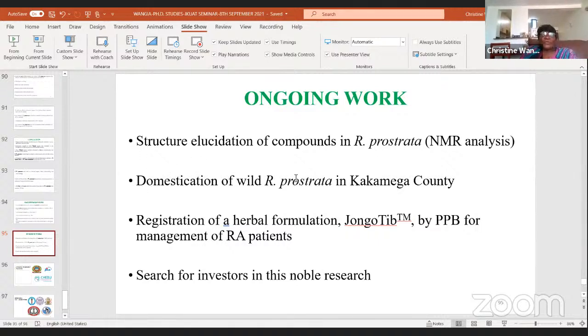Another thing that is going on is that these species are wild, and they are perennial. So to get them from the wild, I had to time when it would rain. And for that reason, I did the soil analysis of the natural habitats of these species and compared it to the soil in Kakamega County. And then there's domestication of Ruellia prostrata in Kakamega County on a plot of around 2 acres, and they are doing very well.